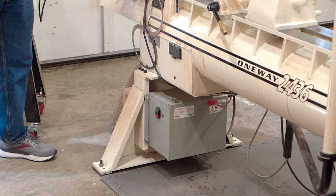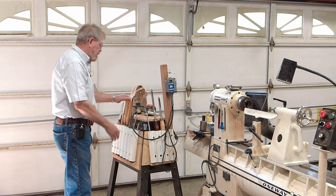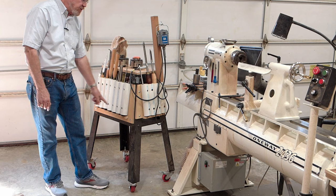I want my tools handy. Obviously, it can't be in front of me because there's no wall in front of me. So I took a tool bench and put wheels on it, covered 3 sides in the top with 3/4-inch plywood, used 2-inch PVC pipe, put a small strip of wood underneath so the tools wouldn't fall through when I put them in there.